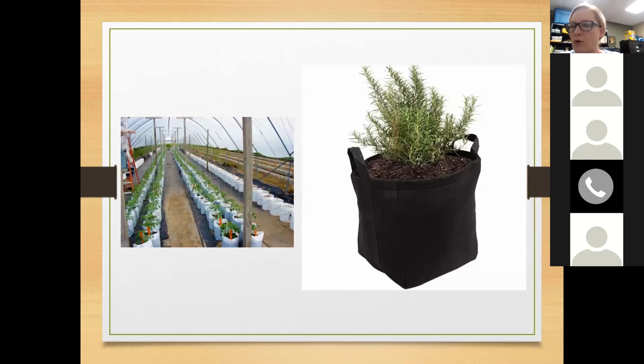Now, this particular grower that I was just telling you about, that had a high tunnel with infested soil, one of the things that we had him do is grow tomatoes in these grow bags, and this is what they look like. Sometimes with our tomato producers, they won't have any soil in their high tunnels or greenhouses at all. It is actually a concrete floor, so they can sanitize and clean that floor and not have any soil in there at all.